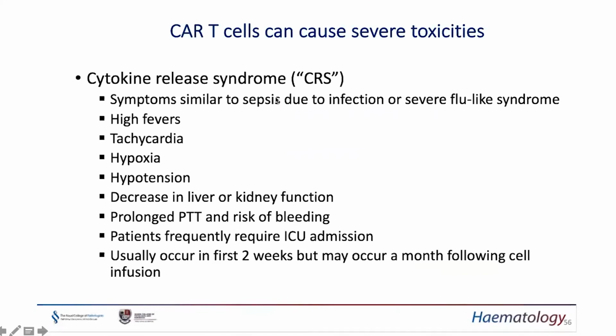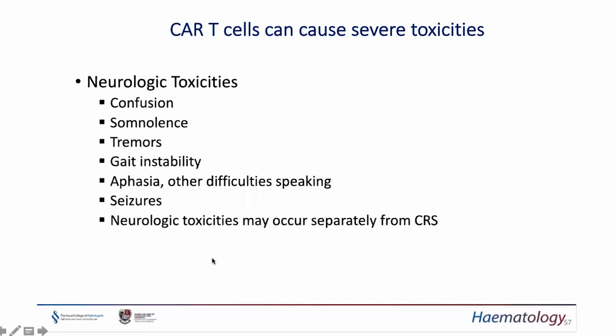However, we have to be mindful that CAR T treatment is really associated with severe toxicities, mainly the cytokine release syndrome, which is very common after CAR T therapy and can be similar to infection with high fever, tachycardia, hypoxia, hypotension. There is impairment of the liver and kidney, prolongation of coagulation profile, and sometimes patients require ICU admission, and that happens in the first 2 weeks after the infusion.